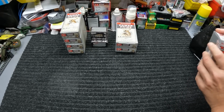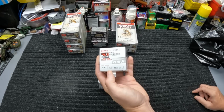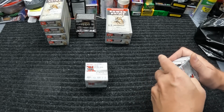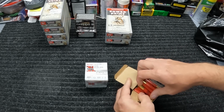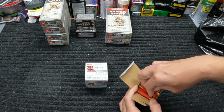And then I actually grabbed some more of one thing I did pick up last week, this Winchester Super-X 410 number 6 shot, 2.5 inch. Y'all know how 410 is. I don't even have to say it. I say it every time, but it's pretty scarce still in most places. When it does come in, it sells out almost instantly.